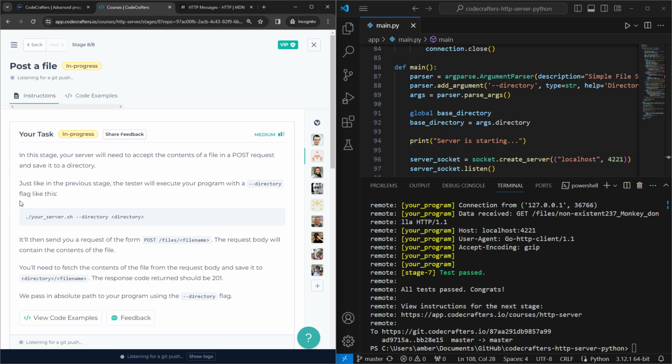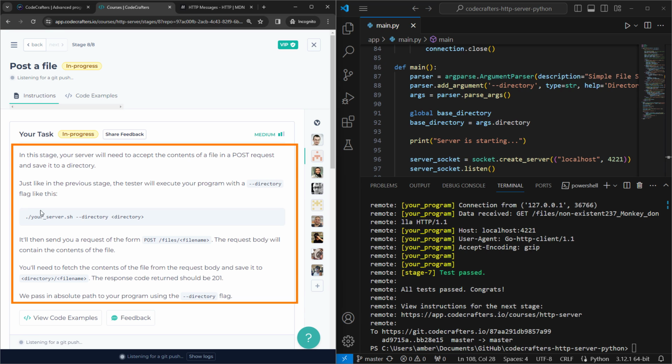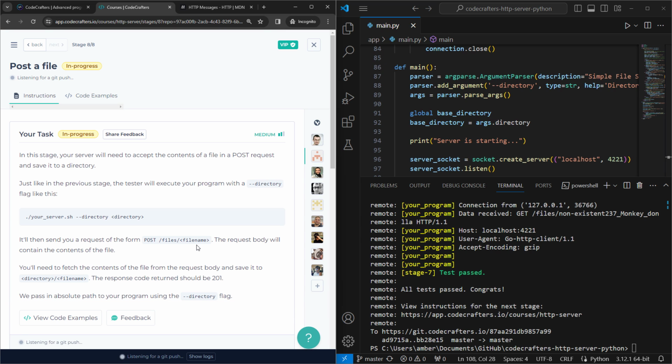Now we need to accept posting a file, so creating a file instead of just getting it. You've got the instructions here. We'll send a request of POST and then /files and the file name. So something like files/readme.txt or something like that, and that should get written into your local directory.